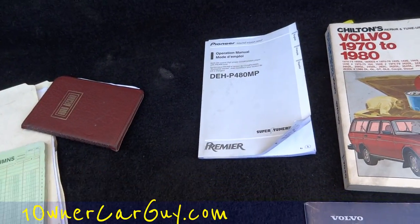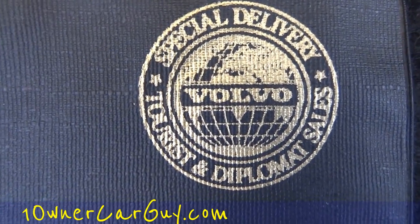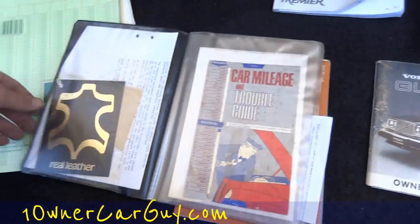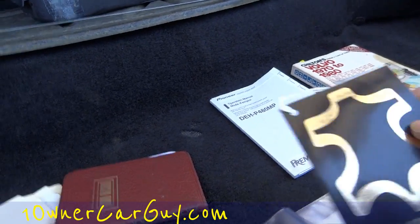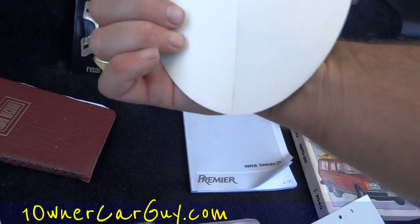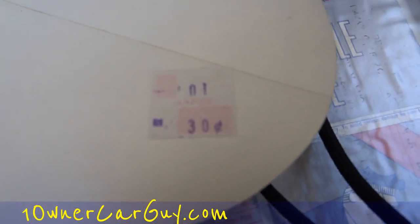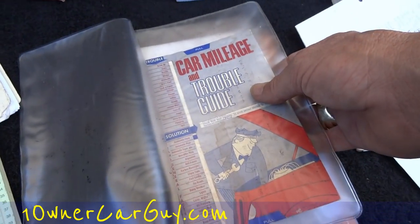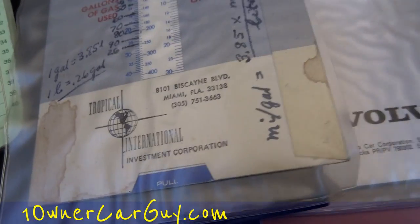Okay. Here you go. Special delivery. Tourist and diplomat sales. And it has in here all kinds of cool stuff. Like the real leather sticker. The USA sticker that he didn't put on. Must have bought it over there. Wow, look at that. 30 cent. Car mileage and trouble guide. He's got all this stuff. Converted to liters.